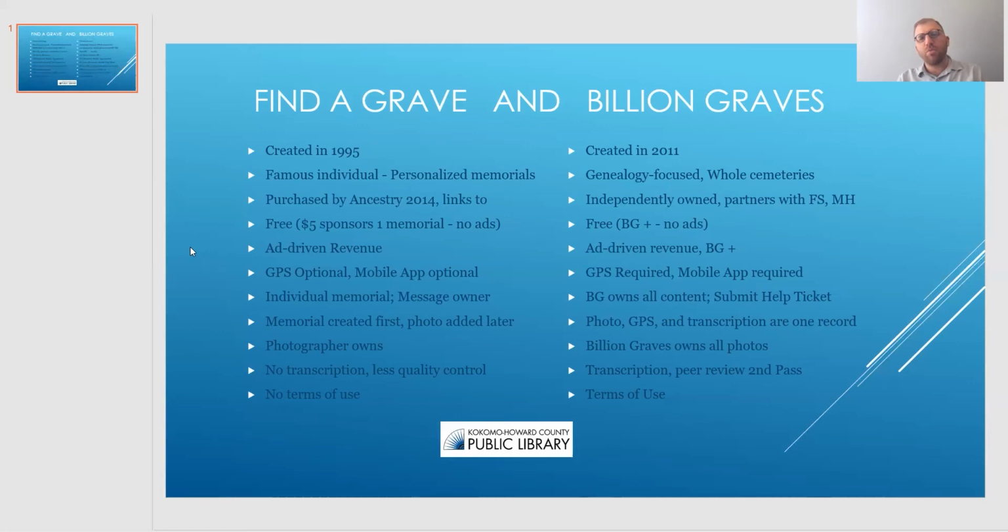And as a result, I've found that there's a little bit more of an error rate because of this division of labor.